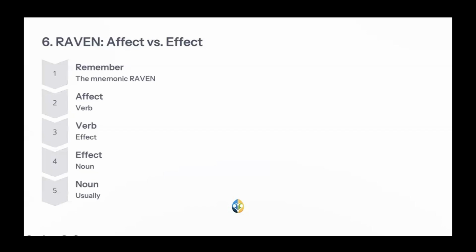Effect, verb. Effect, noun. That's why these two sort of look like they're reversed, but they're not. This is not a mistake. And then noun, usually. So remember, that is the R for the mnemonic, raven.